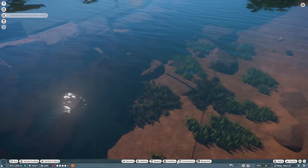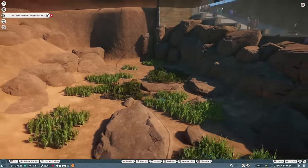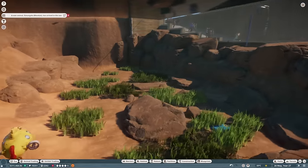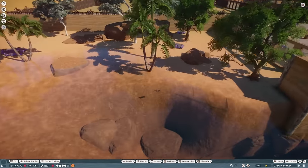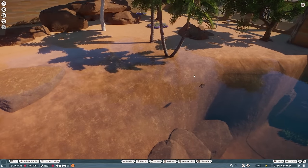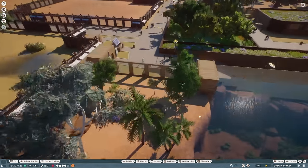So both of them are there. I love their little habitat. It's so cool having the underwater swimming. I do love building underwater habitats. I have to say, it is one of the most fun things you can do in the game. I know it can be a bit frustrating sometimes with getting all the terrain tools to work, but when they do, it just looks so cool. So I'm really happy that they've got this little habitat in here and they're living their best lives.